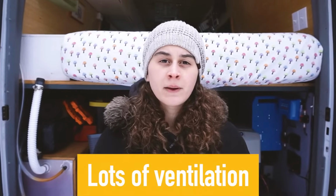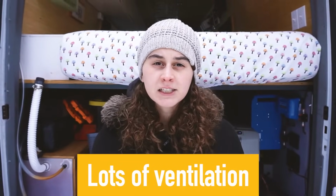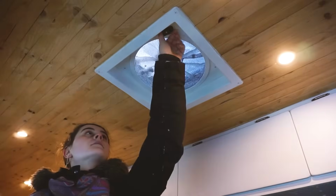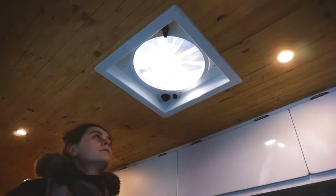Here are some tips that you can use to prevent bed mold from happening in your van. First things first is make sure that you have airflow in your van. Ventilation is really important in stopping condensation. This means having your fan on top of your van, if you have one, open to prevent buildup of moisture inside your space. As I've said before, moisture equals mold eventually, so make sure that air is moving through your space.